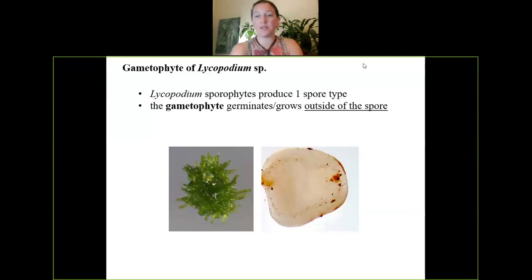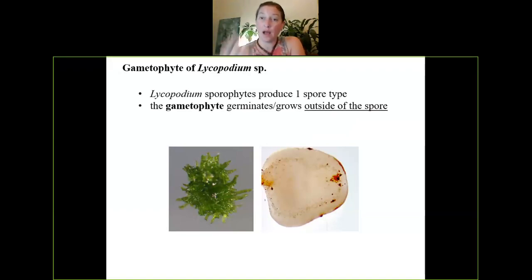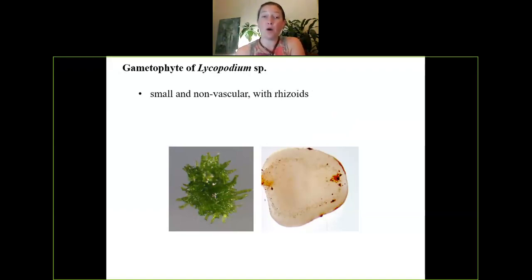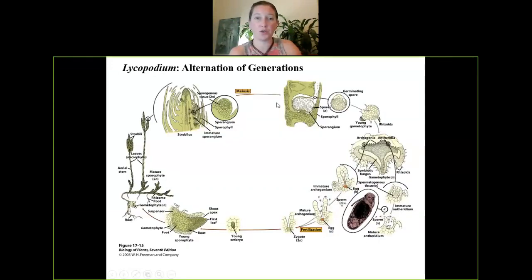Depending on the species, let me go to the next slide. So this is talking about the gametophyte. The gametophyte is going to grow outside of the spore. The gametophyte is going to be small and non-vascular, and it's going to have rhizoids like we saw in the ferns. But depending on the species, and the lab mentions this, sometimes the gametophyte is photosynthetic, looks kind of like a little green blob like we've seen other gametophytes look like. And then sometimes it almost looks like a little carrot or a little turnip, and it's not photosynthetic. Lab mentions this, so I figured I would mention it too.